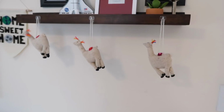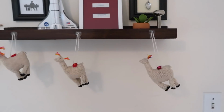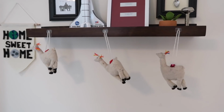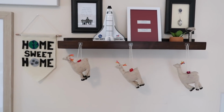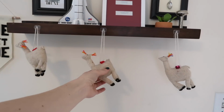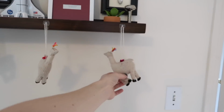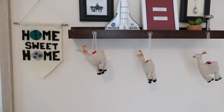And then I ended up hanging these little llamas. We got these in Peru as well on our honeymoon. I wasn't necessarily planning to put them in the nursery, but it was another thing I was doing trying to help Miles not hate his diaper changes as much. I hung them right above the changing table so he could look at them and keep himself distracted. And it works like 25% of the time. He does like staring up at them.